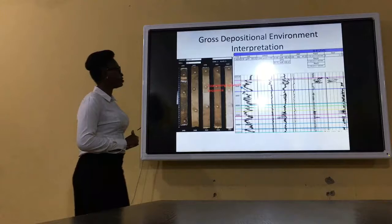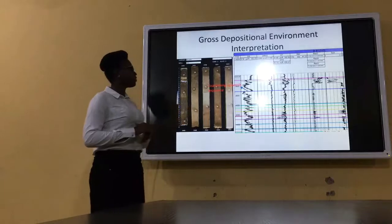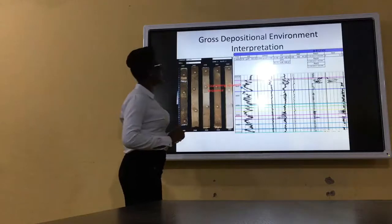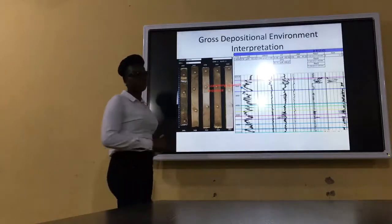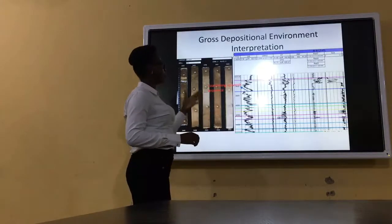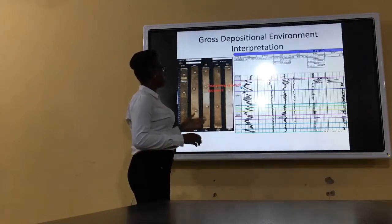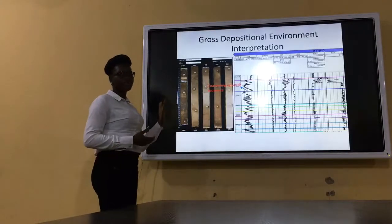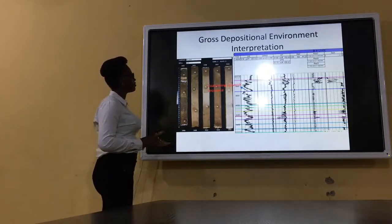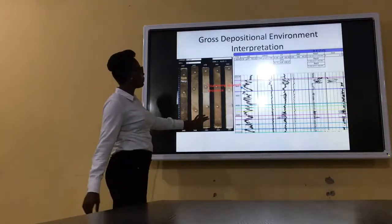We attempted to interpret the gross depositional environment from the gamma ray logs. We're able to identify a coarsening upward sequence in our reservoir of interest, and it's pretty much the same across the field, where we have cycles of coarsening upward sequences being deposited. We have mudstones at the base, and then quartz sandstones at the top, and this can also be seen on the core photographs. We have finer grain sediments and then coarser grain sediments at the top.